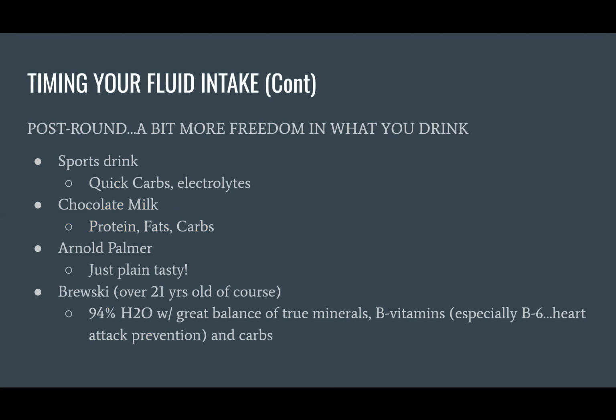And then post round, you have a bit more freedom. Here's where you can hit a sport drink. I used to think it was crazy after hearing people that would run distance races say the thing they craved afterwards was chocolate milk, until I started running distance events and craved chocolate milk at the end.